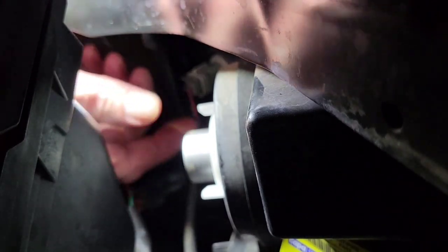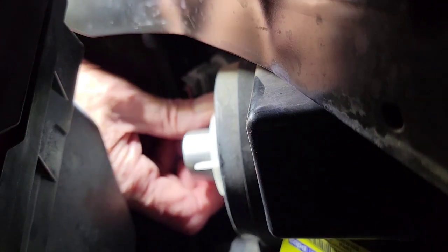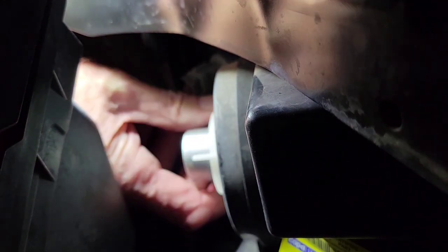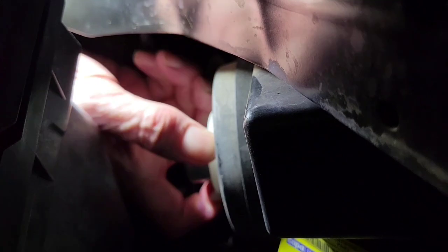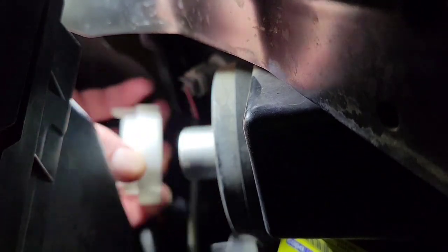And with that off, this lock ring comes off. It turns off about a quarter turn counterclockwise. Comes off. And with this off, you can pull the bulb out.